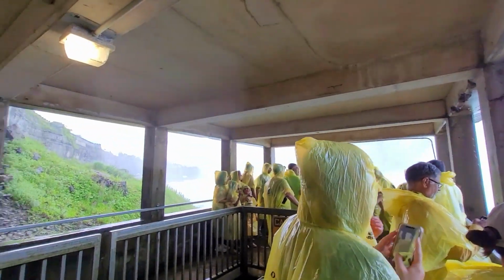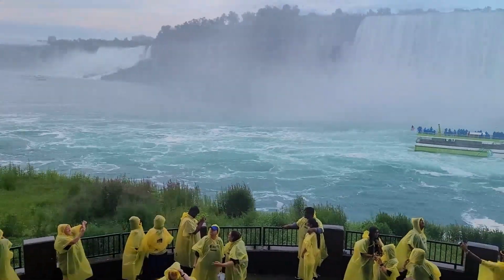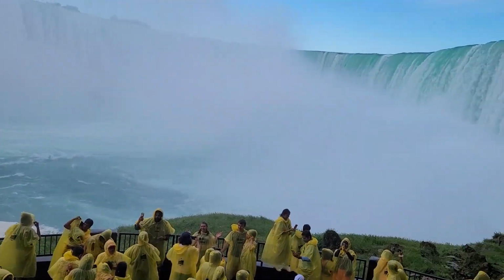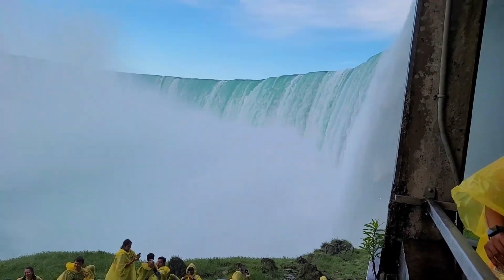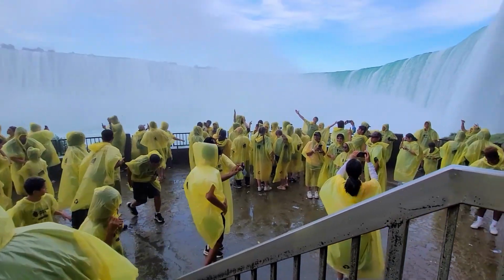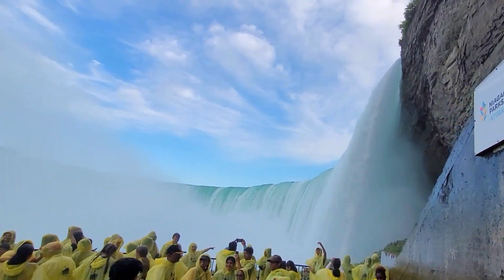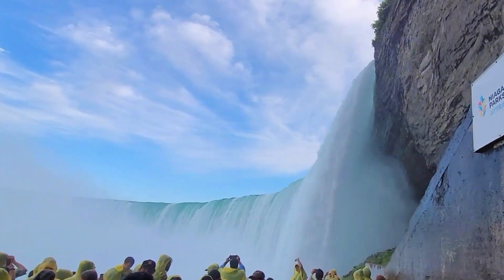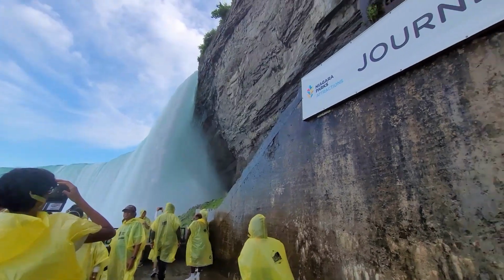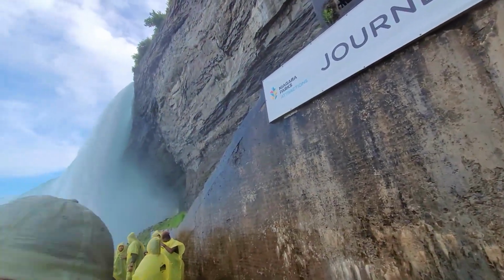That is not very interesting, but coming out in this corridor and looking at the falls very close by, it is very, very beautiful. The experience is also something you have to feel. You will always have a nice splash on your face and a nice breeze with water. From this spot you can take very beautiful pictures and get a very nice view also. Definitely you can take this Journey Behind the Falls one time.